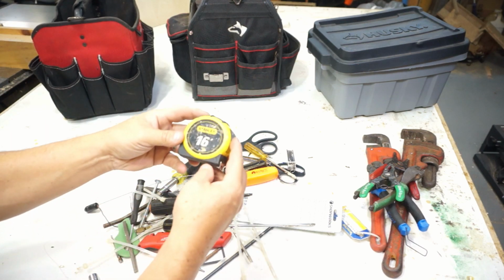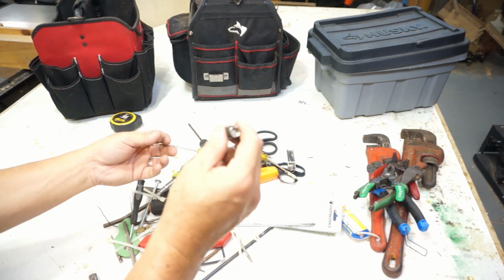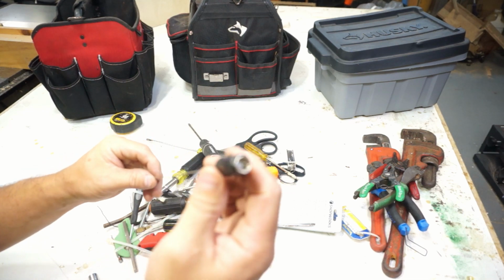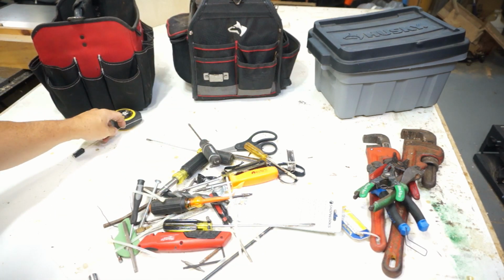Alright. So Stanley tape measure. It's not a Fat Max, but it's actually in pretty good shape. So there's that. This is interesting. This is a coax puller, wire puller. So you put the end of your coax, screw it on, and then you tie a string or something, and you can pull it through the wall. So it's kind of a lead. So that's kind of interesting.